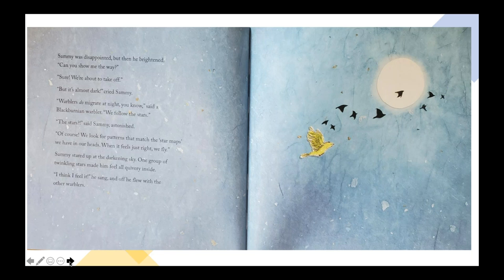Sammy stared up at the darkening sky. One group of twinkling stars made him feel all quivery inside. "I think I feel it," he sang, and off he flew with the other warblers.